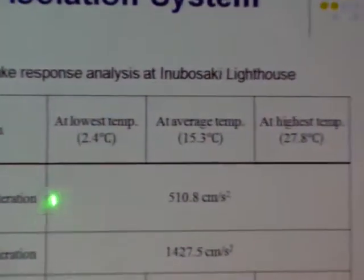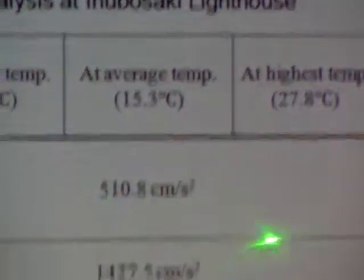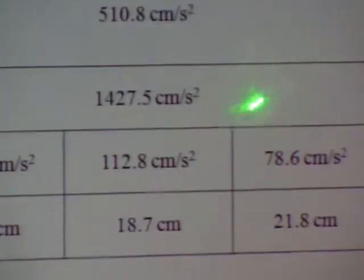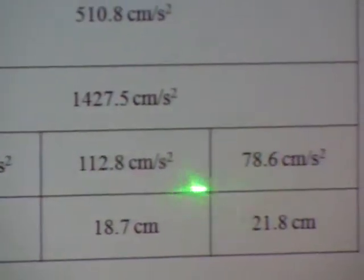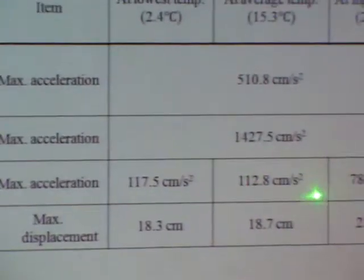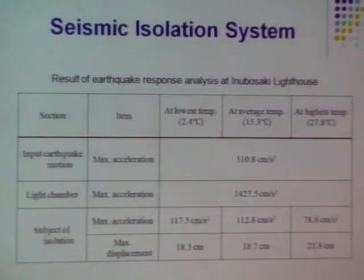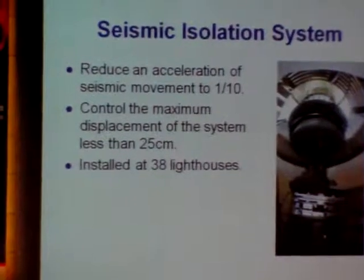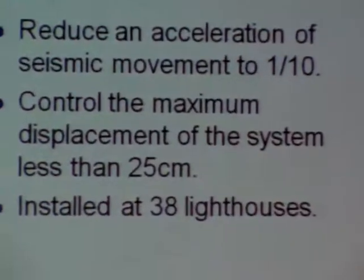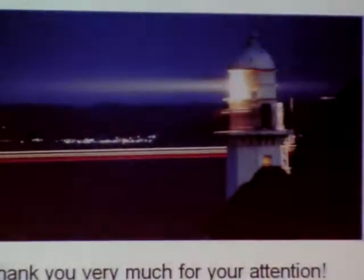This is an analysis result for the lighthouse. You can see the acceleration of the seismic movement at the lantern house floor is reduced to less than 1/10. And the system has been so successful that it is now installed at 38 lighthouses of the Japan Coast Guard. Thank you very much for your attention.